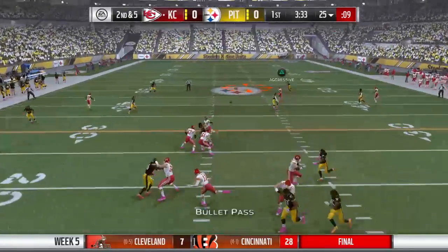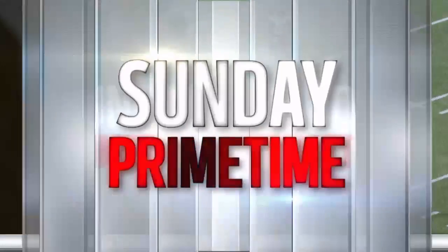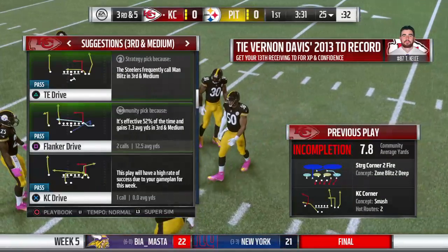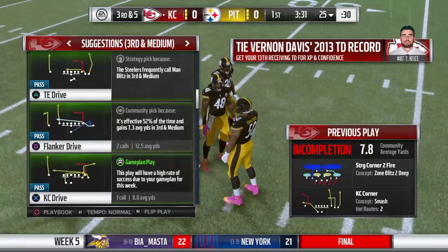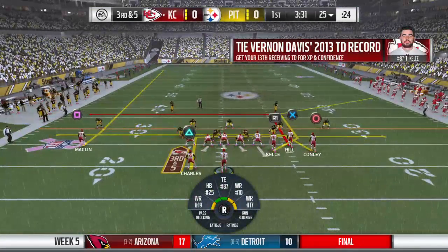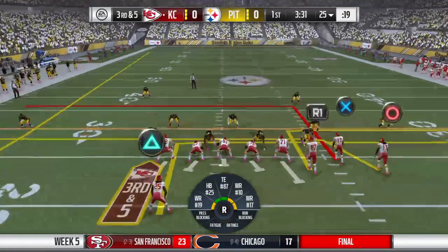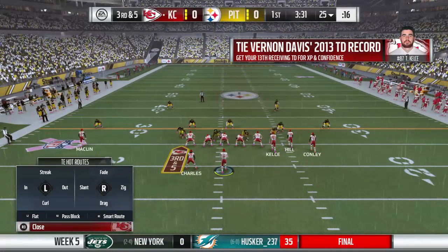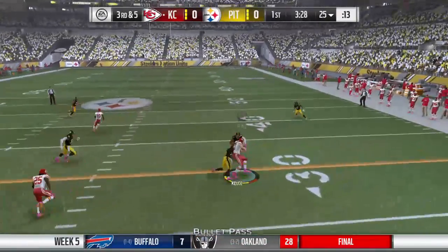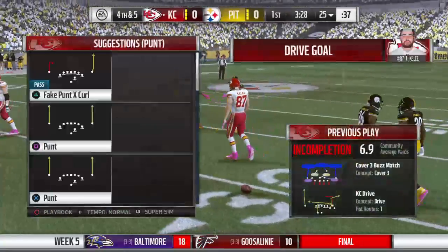A shotgun snap for Smith. And the hit jarred it loose. It's incomplete. Incomplete pass on 2nd down. Let's see what the offense draws up here on 3rd. From the gun, here's Smith. And incomplete. The contact made the ball roam free and brings up 4th down.